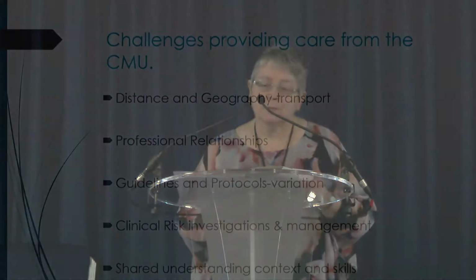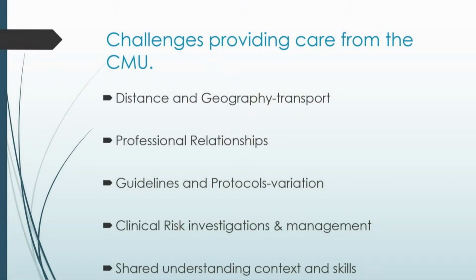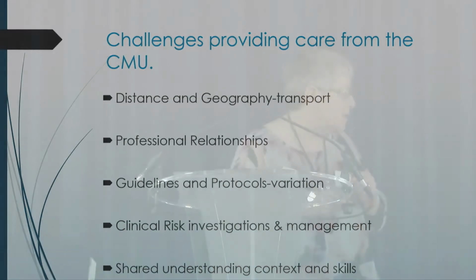So the challenges of providing care from the CMU are pretty much the same. Local midwives have to make decisions timeously. They have to be very on the ball and taking transfer times into account. Midwives from Argyll are now starting to filter in to Paisley, and they are travelling outwith their comfort zone, and they have done very, very well with this.